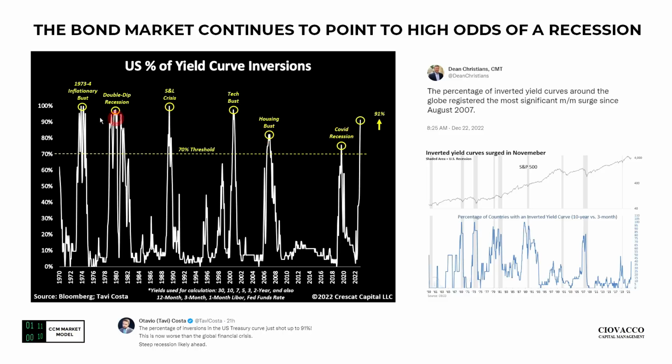extremely rare. And you can see historically, going back to 1970, typically when you get above this line here, you typically see a recession, and typically good things do not happen in the stock market. And as Dean points out, it's not just in the United States, this is global. So what does this tell us?